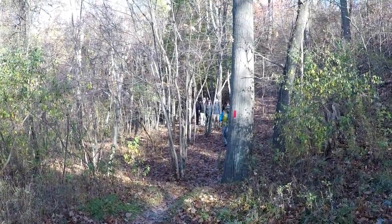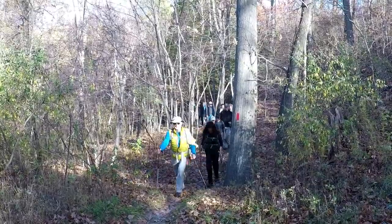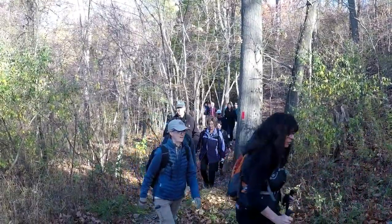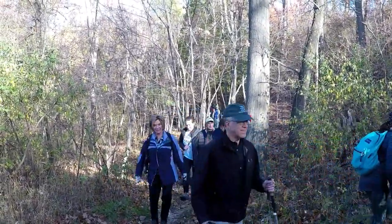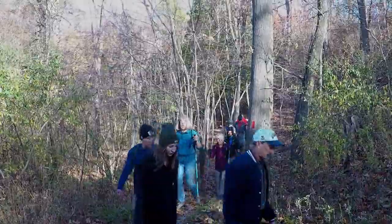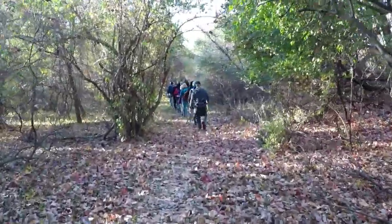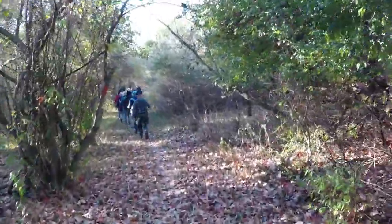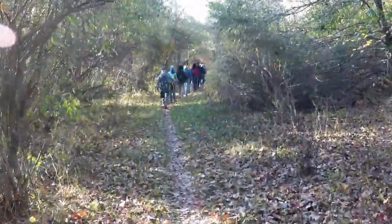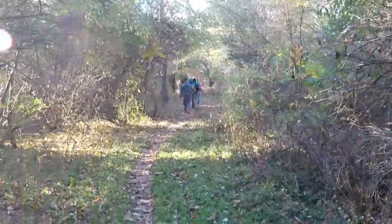Here comes some folks out enjoying this beautiful fall morning, Sunday morning hike on the Seneca Trail. So we're still on DeMarco property. We're going through a little brush area. There are plans to put in a hotel, many stores, retail stores, and trails. Trails for the people who like to hike and bike.